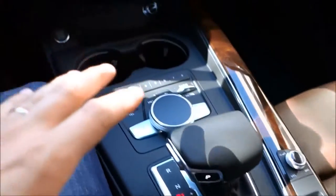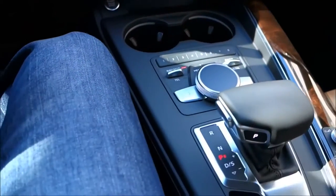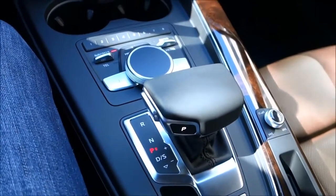Let's talk about this compartment right here. I really like what they did here. I like the smaller shifter. I like the simplicity of everything, as well as the quality.